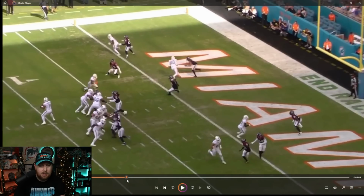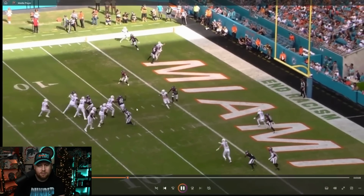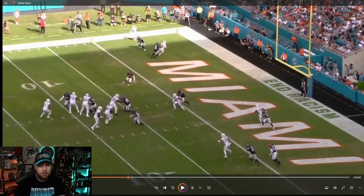But you could see, right? Here comes the pressure. Everyone's covered. Covered. Everyone's covered. He probably could have hit, I think this is Sherfield, for a potential here. But again, he's getting pressure in his face. No, that's Jeff Wilson. Covered.